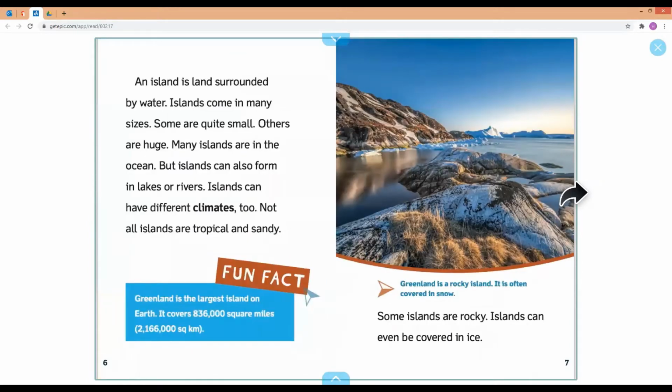An island is land surrounded by water. Islands come in many sizes. Some are quite small, others are huge. Many islands are in the ocean, but islands can also form in lakes or rivers. Islands can have different climates too. Not all islands are tropical and sandy.